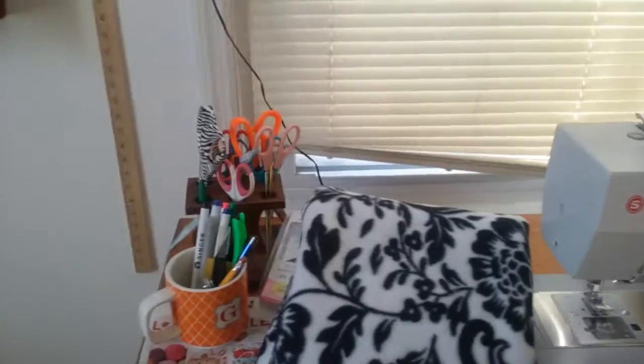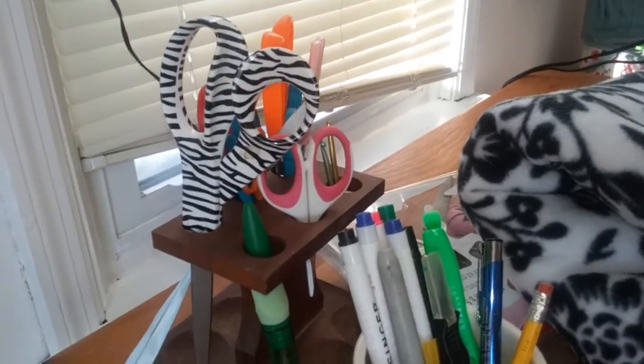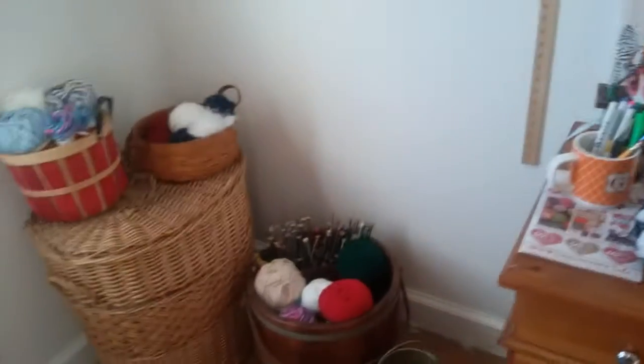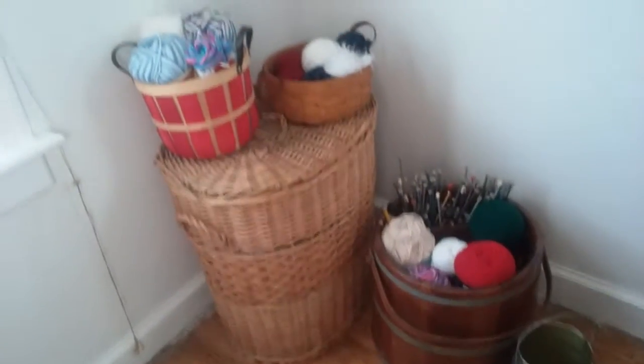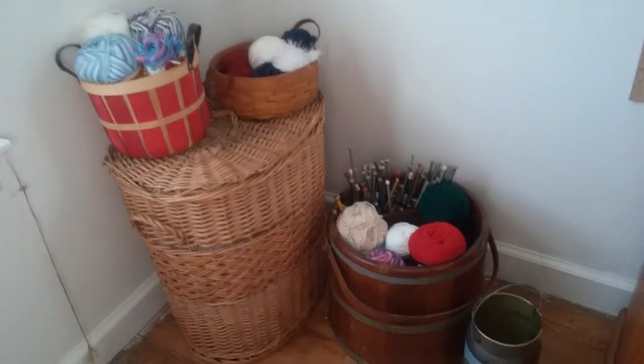Also from Main Street Antiques, I got this pipe stand. As you can see, I have converted it to hold mostly my scissors. I had no idea I had so many pairs of scissors. And then here's my little kind of yarn basket corner, and just full of yarn.